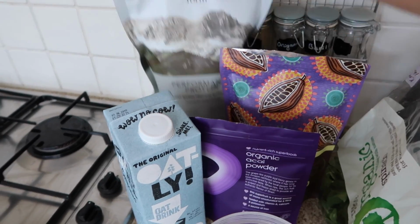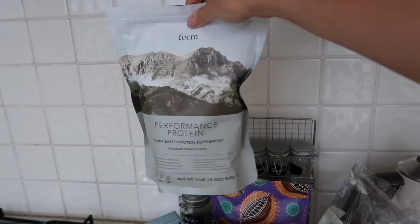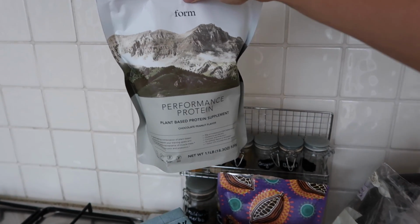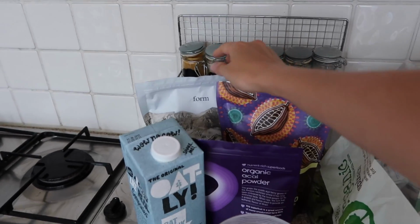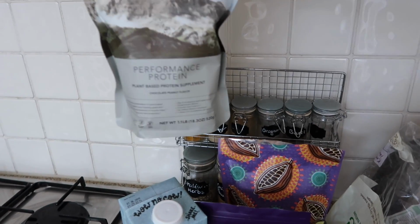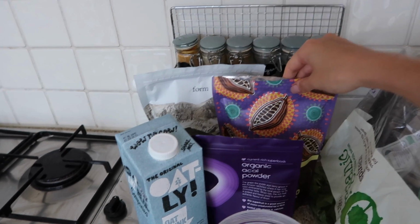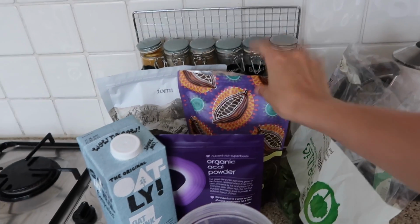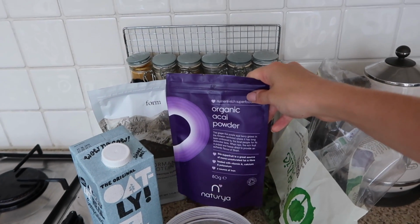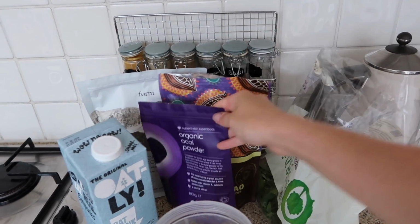So I'm going to make a chocolate protein one. This is my favourite protein at the moment. It's the Form Performance Protein Powder. Absolutely delicious. Oh, and this is the chocolate peanut flavour. So good. I'm going to make it even more chocolatey by adding some cacao powder. And I'm also going to add in a little bit of acai powder. There's not much left in there actually.